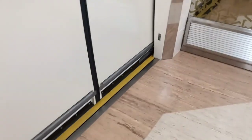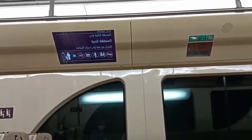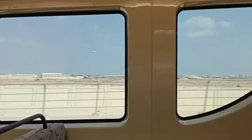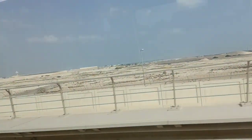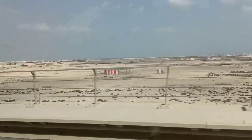And we entered another metro. There were even VIP seats. Oh wow. I can even see outside. Oh, looks so amazing.